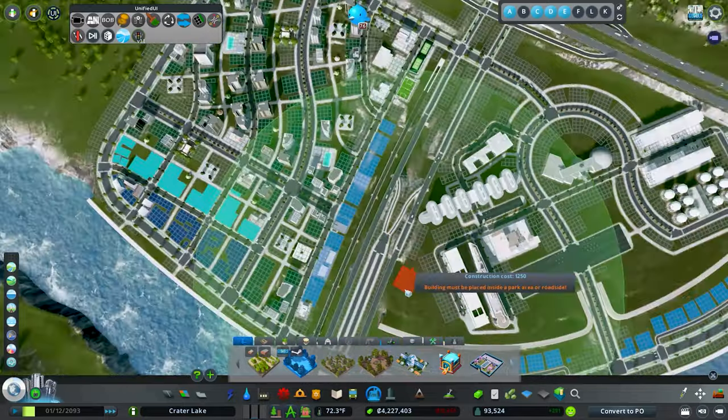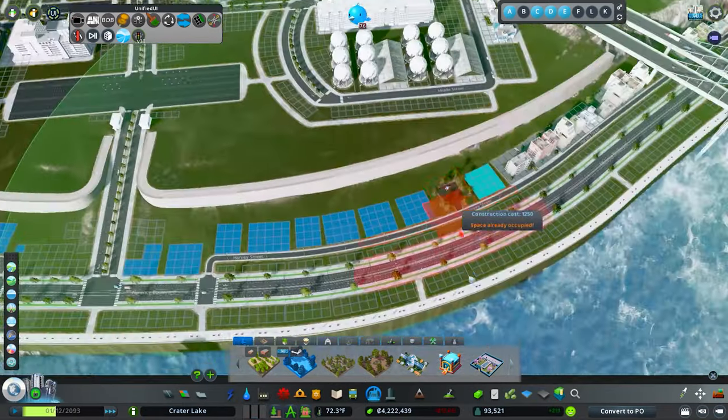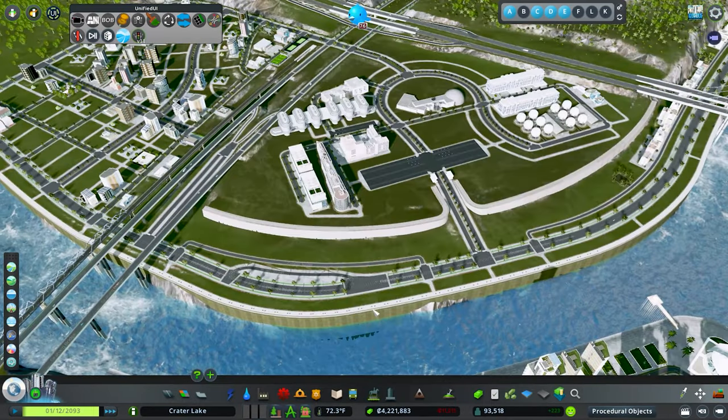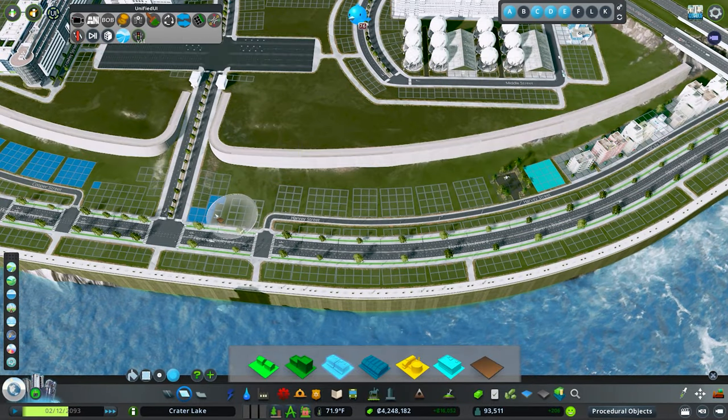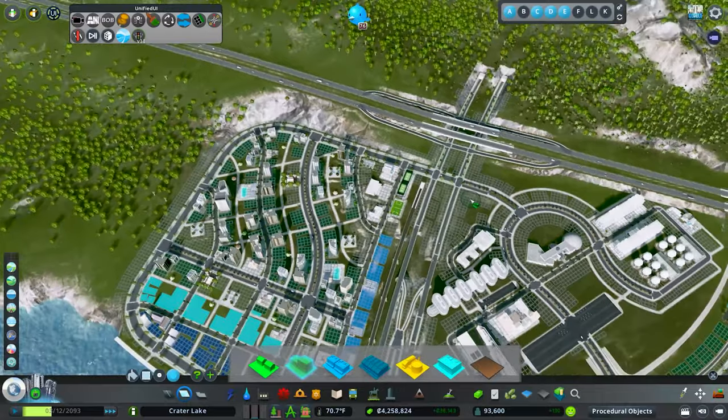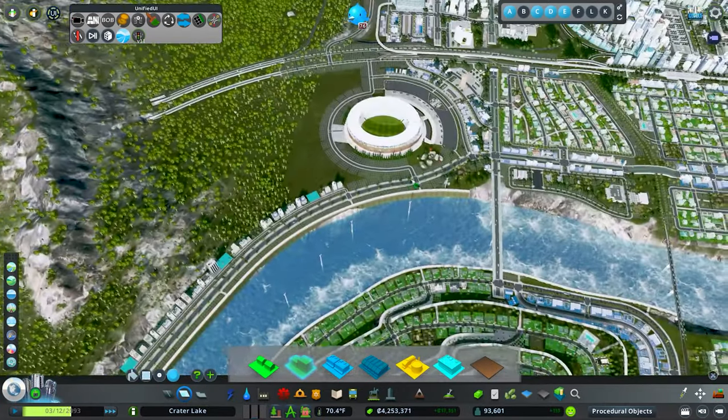I don't know why that commercial's not growing. We just don't have a ton of commercial demand right now either. But once this residential grows out, our demand will come back. And since we got that commercial area up there, I think what we're going to do is go ahead and turn this into more residential. So our residential demand was really high. So that could definitely be the problem.